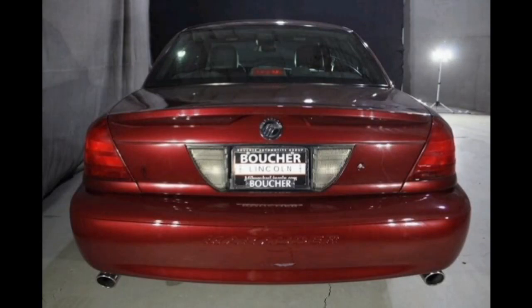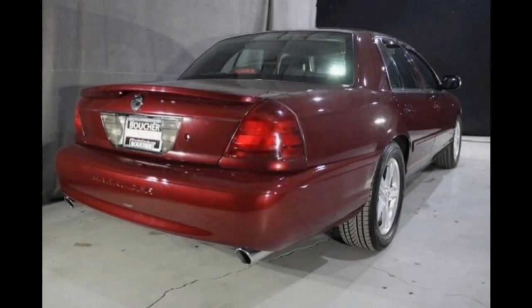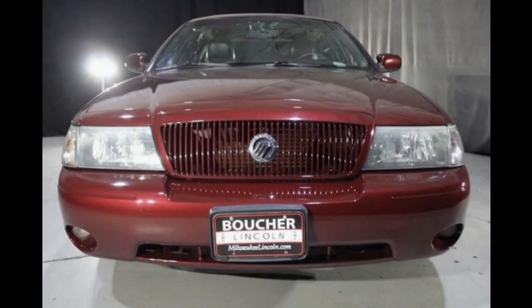2. The color. While not as rare as the blue and silver Marauders from the 2003 year, Dark Toreador Red is the rarest 2004 Marauder color you can get. That means if I bought this car, I would have one of the most unique versions of an already limited edition vehicle. That kind of exclusivity is what all car nerds crave.